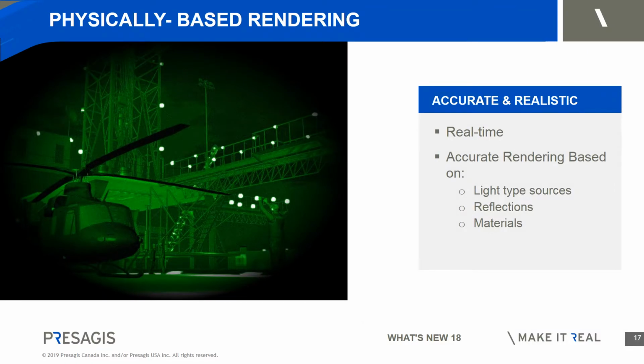By taking into consideration the light type, materials, and reflections, physically based rendering provides a much more realistic NVG simulation since the reflected light calculation is not only more accurate, but more realistic.